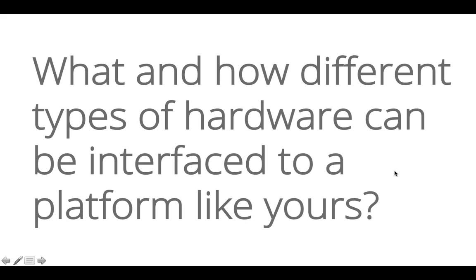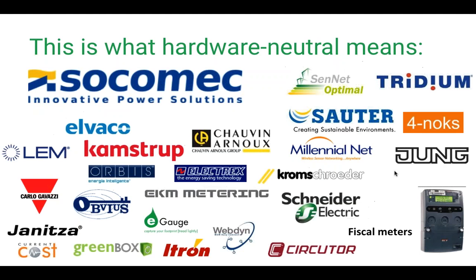I think this one is more for us, and then we can talk a little bit more about integrations. This question is, what and how different types of hardware can be interfaced? We normally say integrated, but it's okay, it's the same thing, to a platform like yours. Well, we can talk about many other platforms. Yeah. So we are going to talk about ours, Dexel Energy Manager. And we always say that it's hardware neutral.